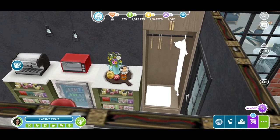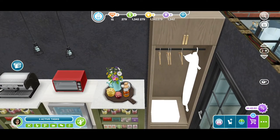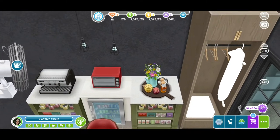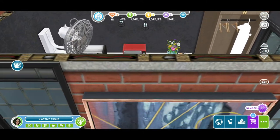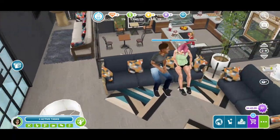Over here we have a little, what would you call that? There's hangers and it looks like a uniform. So I would say that when she comes into work, she could probably change her clothes and get into her work outfit, whatever she may have to do in the office. You know, I think that that was a cool addition, and I think that the space is really cute. So this is pretty much it.